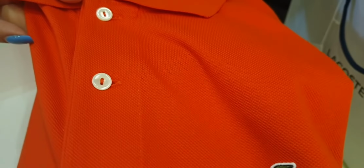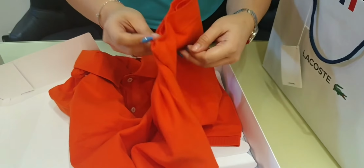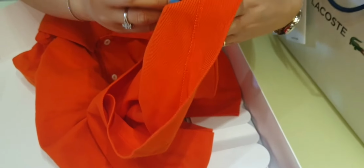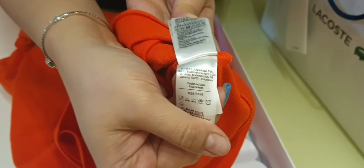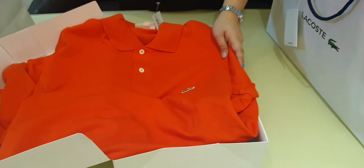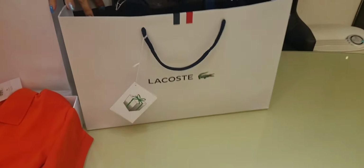Let me show you the classic Lacoste logo. And let's see where this one's made. The tag indicates it's made in, let me see, Indonesia. So that's it for this new polo shirt for my husband. Let me set that aside and move on to these items right here.